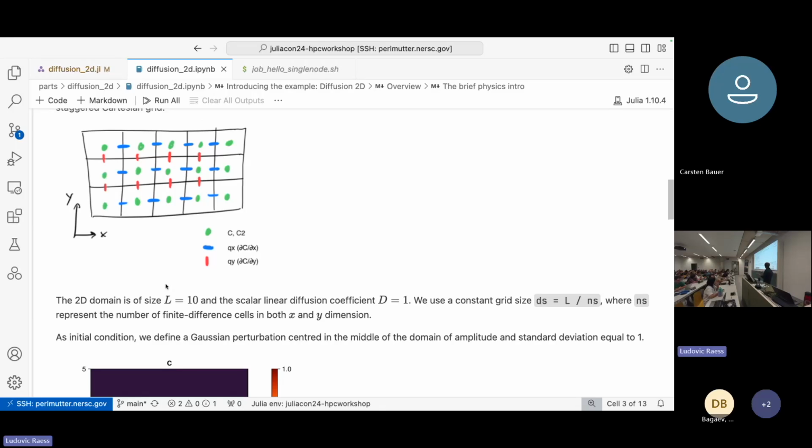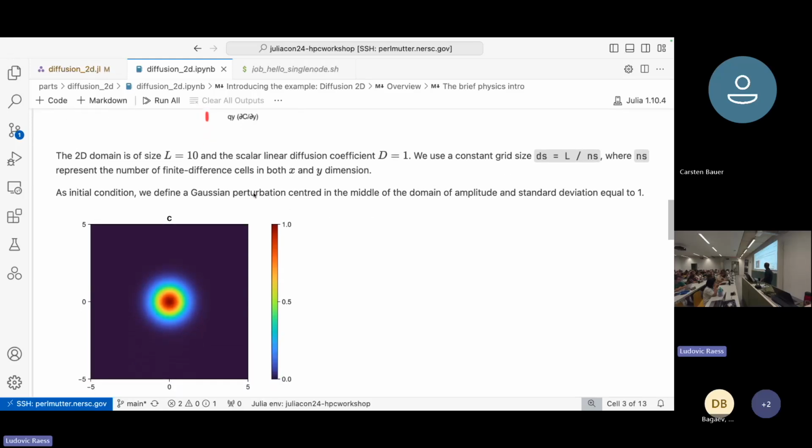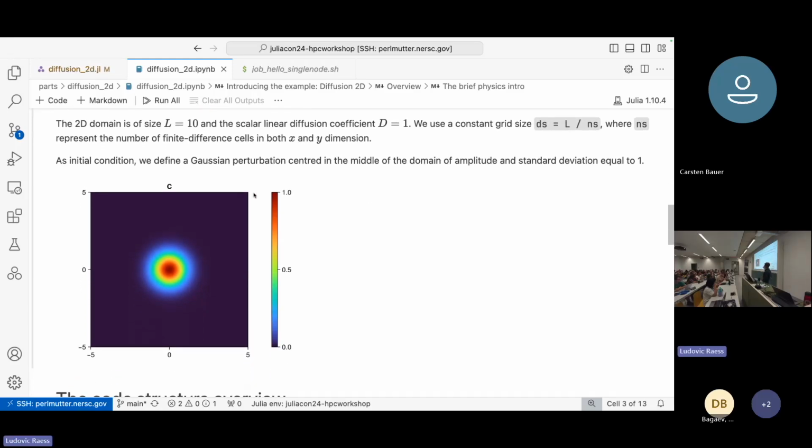For the setup here, I decided on some non-dimensional quantities. We'll have a domain size of 10 and a scalar linear diffusion coefficient of 1. Then we can compute the grid or cell size, which is the length of the domain divided by the number of grid points. We have the same number of grid points in the X and Y directions, just for simplicity. Our initial condition is this drop. It's like concentration, let's say I just dropped syrup in a square glass of water viewed from the top. Where it's red, the concentration is 1. Where it's blue, blackish, the concentration is 0. And over time, we expect this drop to spread.